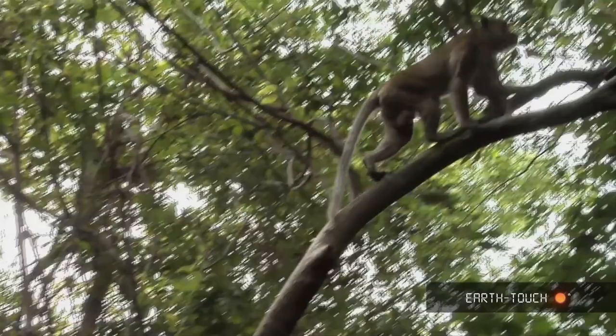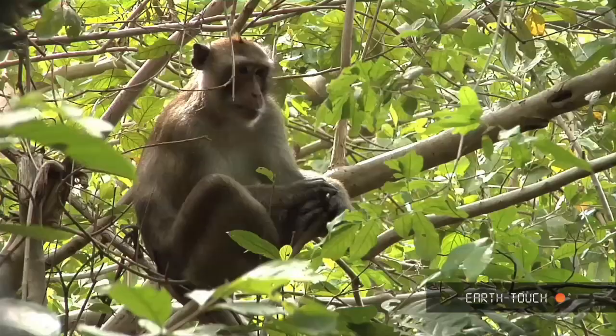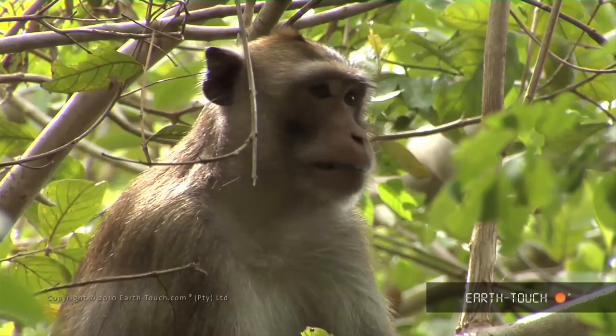Today I came across a large group of long-tailed macaques. The first ones I saw were these two large males sitting somewhat separate from the main group, aloof, as males often are.